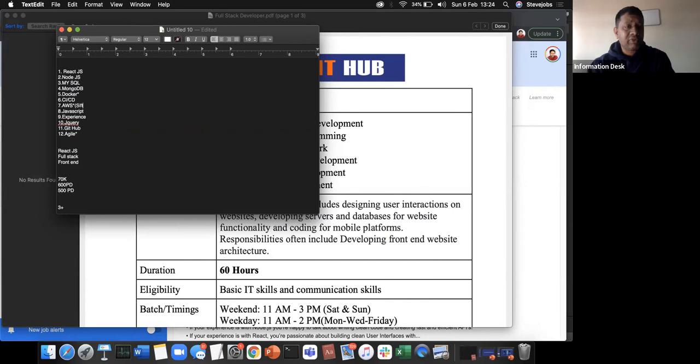Okay, so you can understand that in this particular course, what we are trying to do is these soft skills that I am mentioning right now: Docker and Agile and AWS, which is not mentioned here. They will be part of your soft skills. So we'll cover them because that is life lessons.